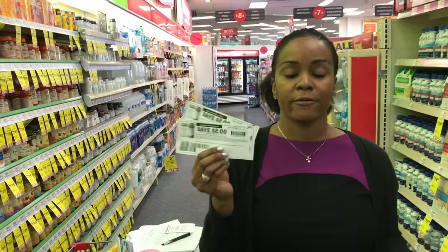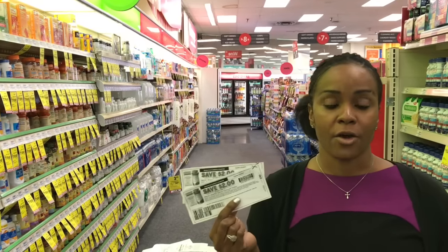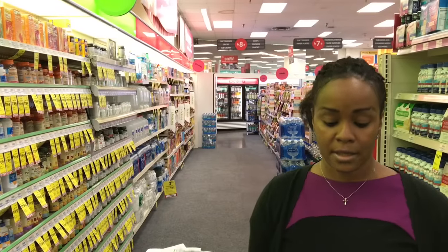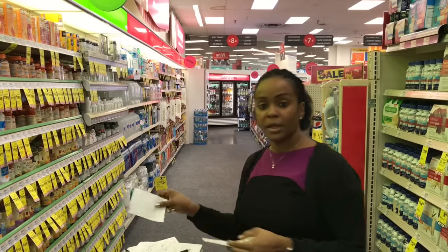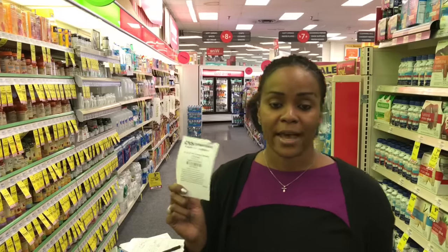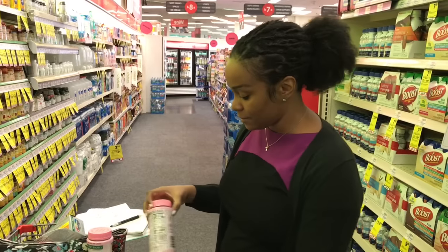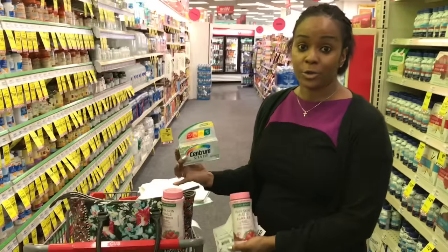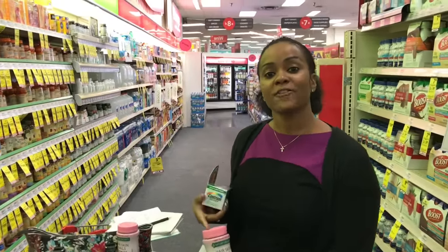I'm going to use 2 of my manufacturer coupons off my Nature's Bounty vitamins. That's taking $4 off, so that's going to be $14.58. Plus, I'm going to use my $4 off manufacturer coupon for my Centrum. That's going to make it $10.58. Then I'm going to use my $3 off $15 vitamin CRT. So that's going to make it $7.58 out of pocket for all three of these. All three, guys, that's an awesome deal. All right, so make sure you continue to get your vitamins this month.